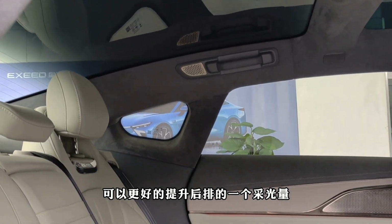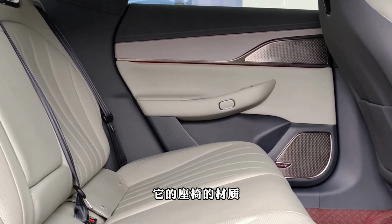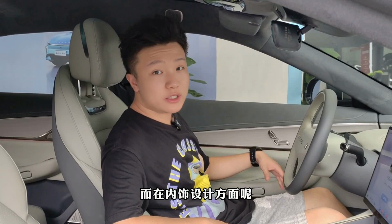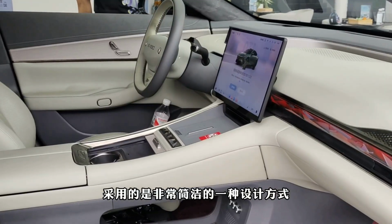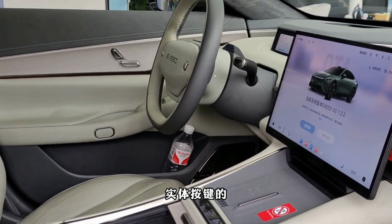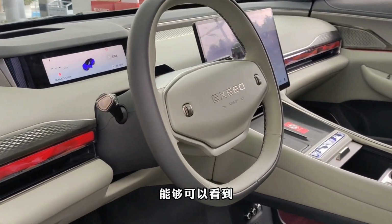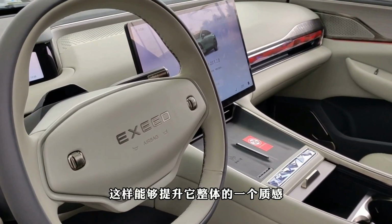Therefore, the amount of light in the back row will not make the back row feel very depressing, and at the same time, the material of its seats is also very soft, and the overall comfort can still be guaranteed. In terms of interior design, we can see that this car also uses a very simple design approach, and there is no physical button as a whole. In addition, in terms of the materials used in the interior, you can see that it uses materials such as soft leather and wood grain, which can enhance its overall texture.